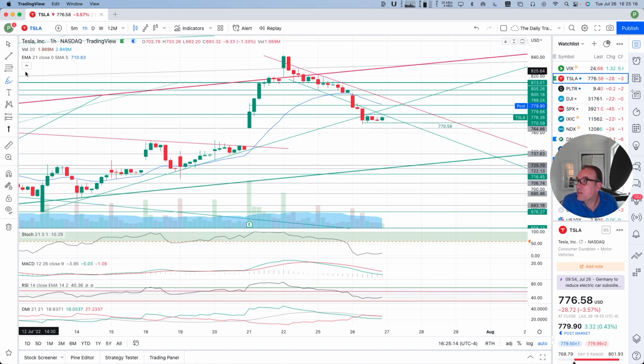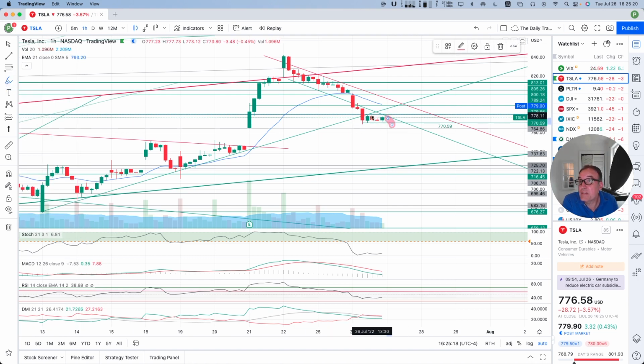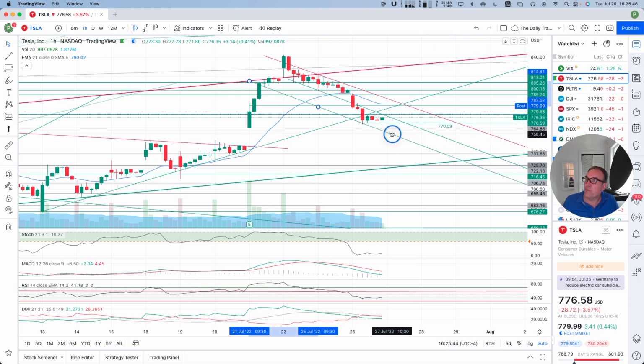We are going sideways. Of course, we need to look at the possibility that we cannot break this resistance, and maybe we could be caving in a little bit more. So that's always possible. So just be wary of that. Stochastic is quite low at 10. So maybe we are doing another section like this. We'll see what is going to happen tomorrow with this.